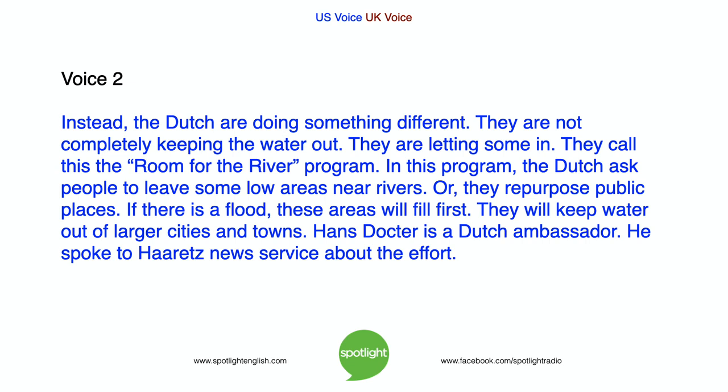In this program, the Dutch ask people to leave some low areas near rivers, or they repurpose public places. If there is a flood, these areas will fill first. They will keep water out of larger cities and towns. Hans Dokter is a Dutch ambassador. He spoke to Haaretz News Service about the effort.